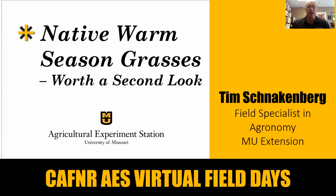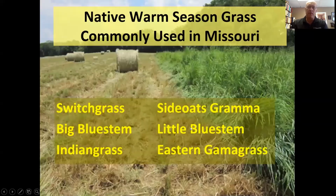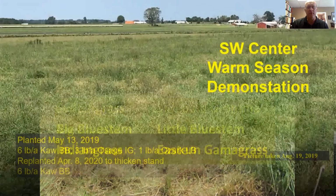I think they are. So we're going to talk about that today. There are several species that are commonly used in Missouri, such as switchgrass, big bluestem, Indian grass, and eastern gamagrass. Those are probably the biggies. Sideoats grama and little bluestem are sometimes thrown in to help fill the gaps and give you some diversity. These are the primary ones that we'll see on farms.